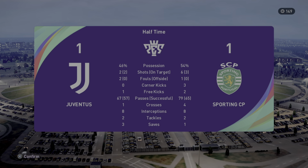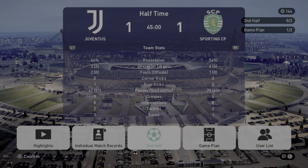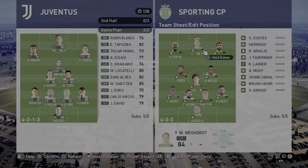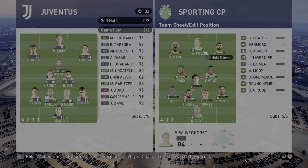That is going to be the final action of the first half. Well, it has been an even contest, as the scoreline suggests, and it has been more than decent to watch. Well, the scoreline indicates a pretty tight game, but there has been a lot of action in it, and it has been an exceptionally good watch. The score at half-time, 1-1.